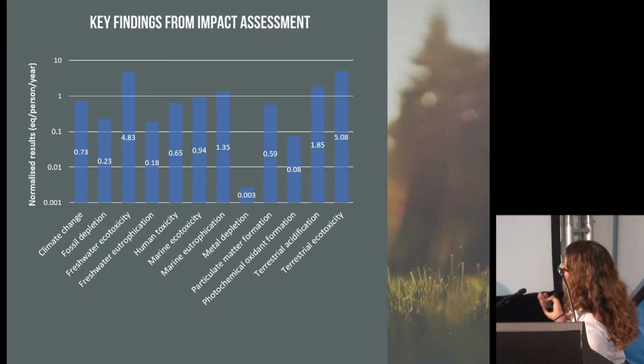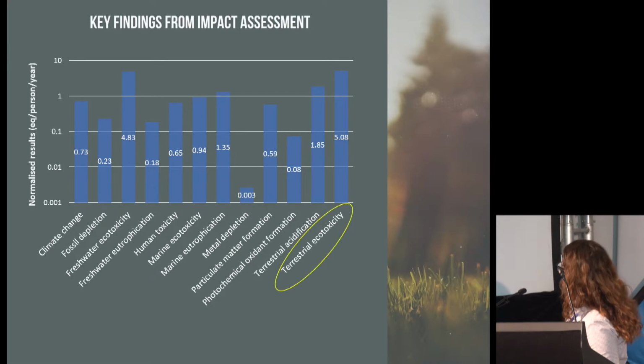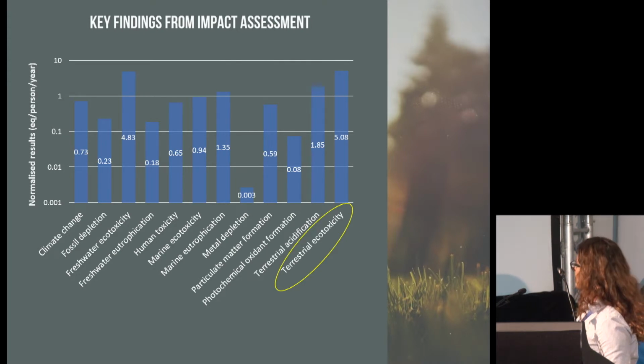So what we've got here were the key findings from the impact assessment. So the results here have been normalized. Now, normalization is a standardized process in life cycle assessments where we compare the impacts to the impact of an average individual across a year so as to determine the relative significance. And what we found was that the terrestrial ecotoxicity actually heavily dominated the overall results.